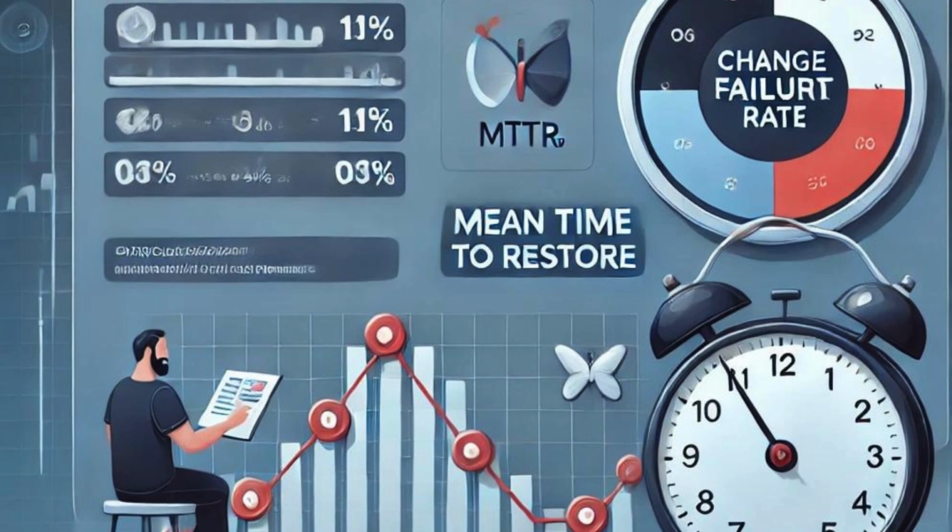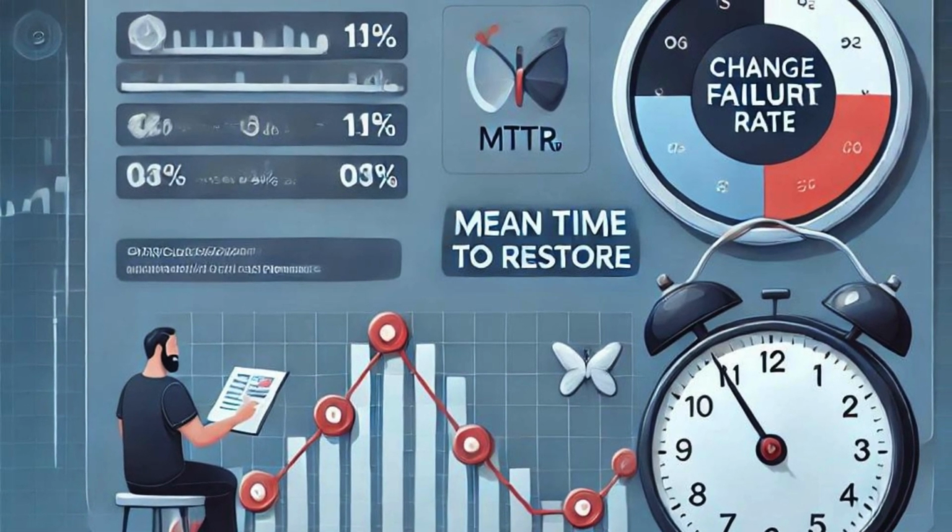Change failure rate. This is the percentage of times something goes wrong after an update. You want this number to be super low. Less than 1% is the goal. MTTR, mean time to restore. If something does go wrong, how fast can you fix it? Elite engineers fix issues in less than 7 hours, getting everything back on track quickly.